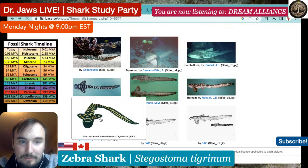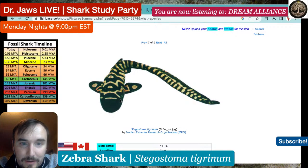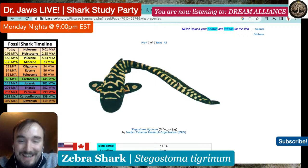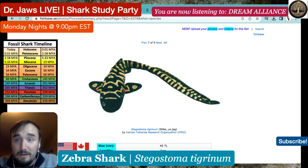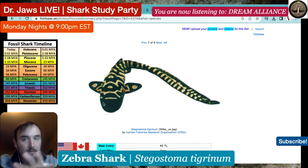This is a great example. Okay, so this is from Fishbase. This is a juvenile zebra shark, and yeah, I can see it. The theory is that it has evolved this dramatic color palette so it can mimic a sea snake, a sea krait, like a venomous sea snake, because they do live in the same part of the world. That way, other animals that know not to go near sea kraits also avoid baby zebra sharks.